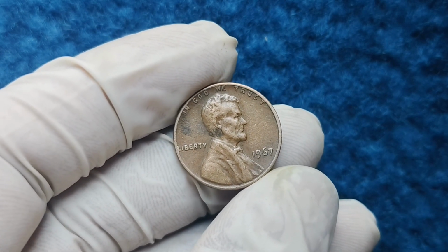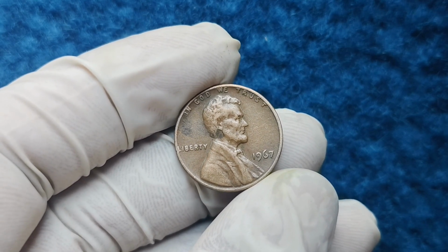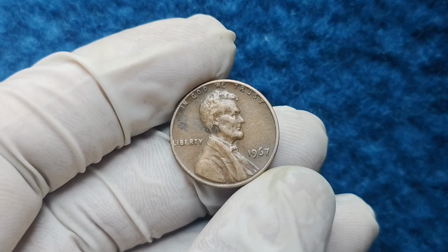If you have a 1967 no mint mark Lincoln penny, don't ignore it. Check for errors like doubling, off-center strikes, or a super high-grade condition. If you think you've got something special, get it graded. It could be worth a fortune.